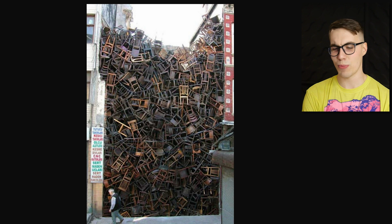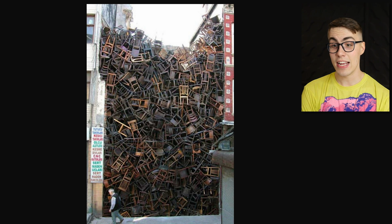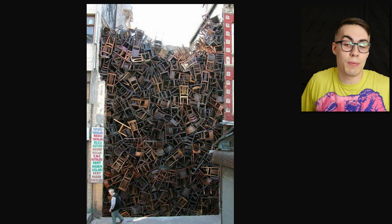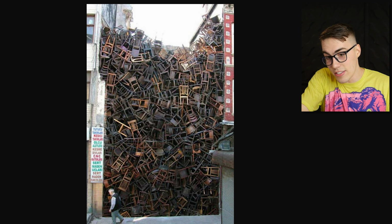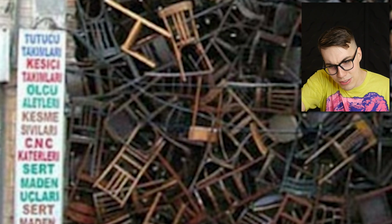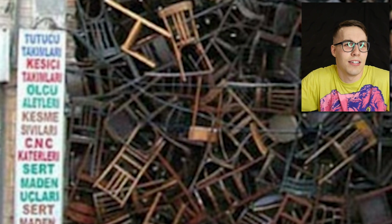Now this one here, guys, this one here is kind of strange, you know? I mean, it's a bunch of chairs. What are those chairs doing there? I think it's actually an art installment or something like that. It could just be a place where people like to put chairs, but I think it's art. What is tutuku something gaziki oku? I'm just trying to read some of these. What does that mean? We're gonna find out.